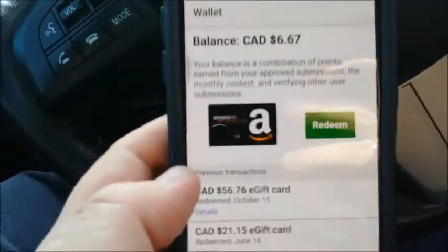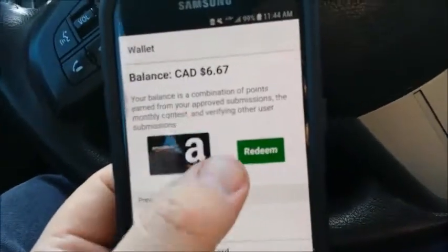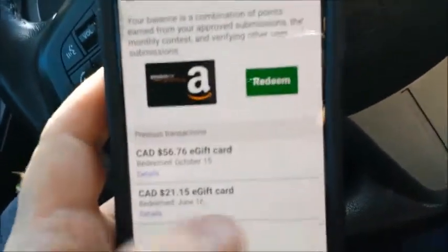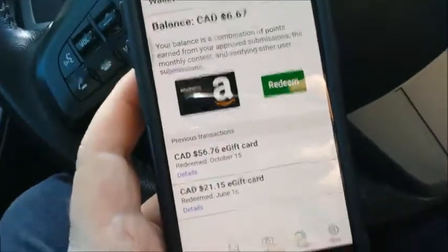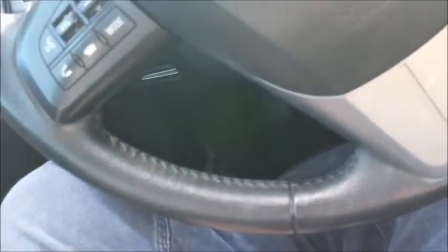You just see hiring signs, you take a quick picture, you submit it, and away you go. And once you're ready, at any dollar amount, you just click redeem, and you'll get an Amazon gift card, which is absolutely insane. So like I said, it's free money. I get that gift card, that's a couple boxes of diapers, some formula, maybe something for myself or a gift for the wife. It's free money, more or less. You're already out there doing work. You're grinding, you're hustling, and it's just a little extra.